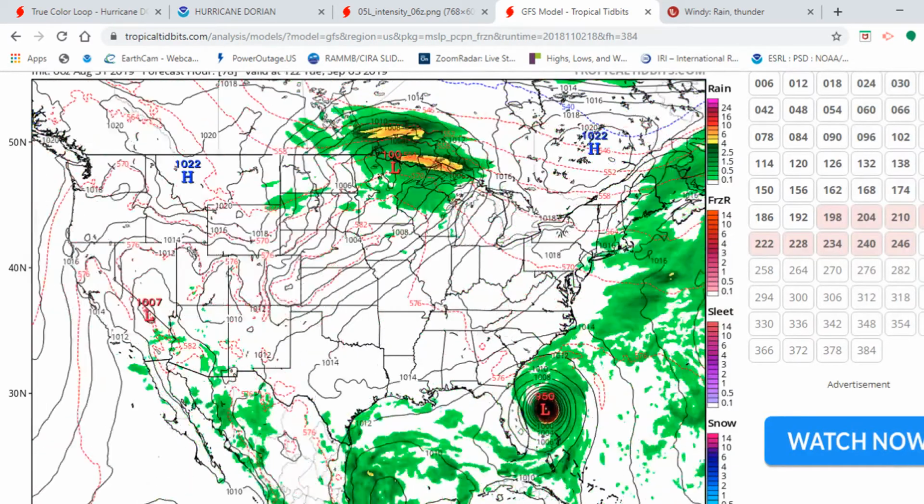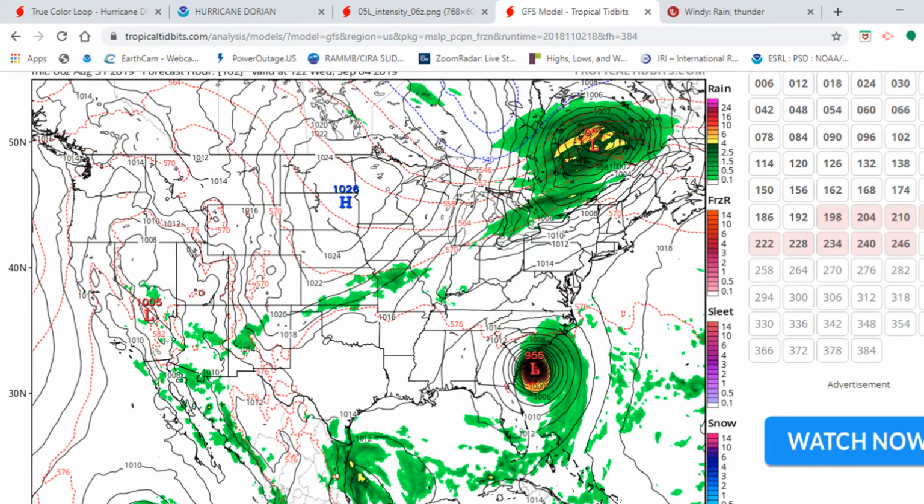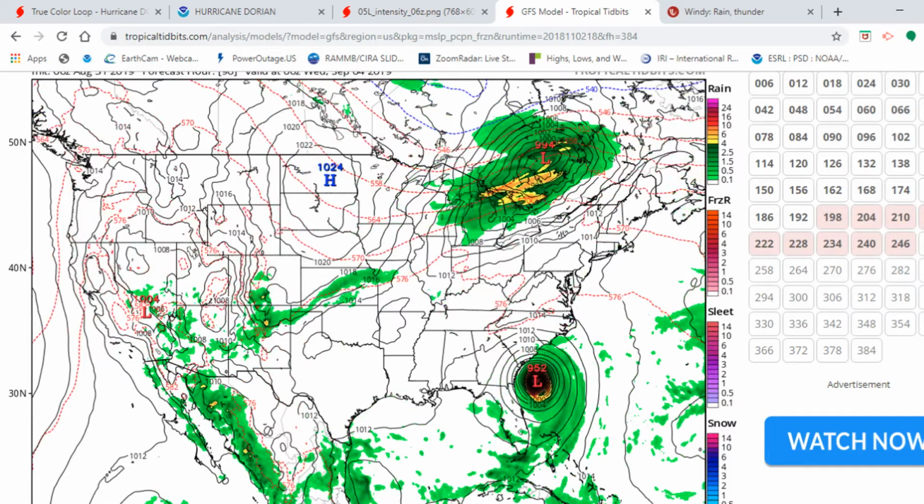Now, you can see how this does miss the Florida coast almost completely, but we do have some of those wraparound outer bands that do come over here. So, with these outer bands, we could see some gusty winds and, I wouldn't say a lot of rain, but some rain. We will have to see how much we do get, and you can see in these areas, usually, we can see some of that severe weather, which is not out of the question for Florida now, where we could be seeing it.